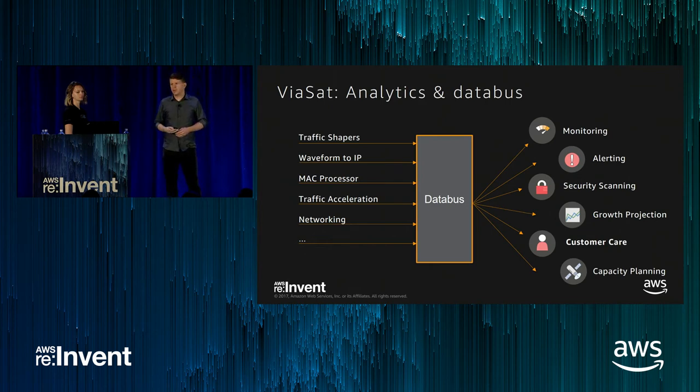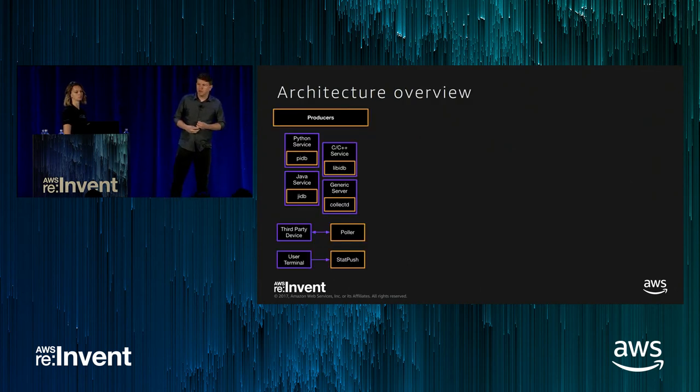And the Data Bus is all about bringing these together and basically building what we like to call a data switchboard that connects all of these data sources to all of these producers. So let's talk a little bit about what the architecture looks like.